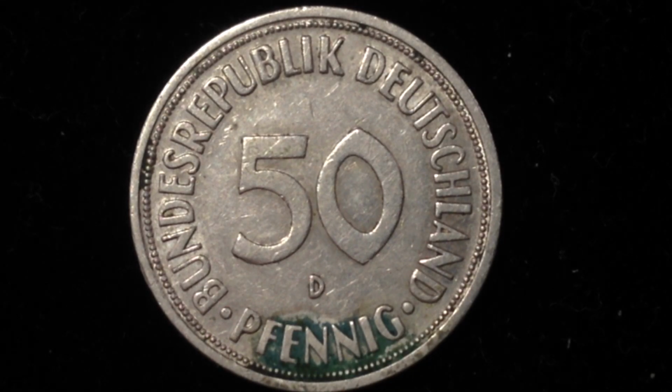Now, Germany is a little bit different than some of the smaller countries in that they do have different mint marks on their coins. So as far as the D mint mark goes, that means that it was made at Munich. For this particular series, they used the A, D, F, G, and J mint marks. So the A was for Berlin, D was for Munich, F was for Stuttgart, G for Karlsruhe, and J for Hamburg. So those are the different mint marks that you might see on your coin. And obviously in the center of the coin is the face value, which is 50.